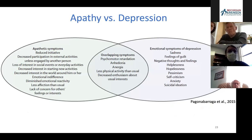So apathy, as a rule, we tend to think that it's something that in the beginning might be dopamine responsive. The big difference, and there can be a lot of similarities, between apathy and depression is that, usually it's family members that bring it up and they say he or she's maybe losing interest or seems bored, doesn't want to do the same things that they want to do anymore.